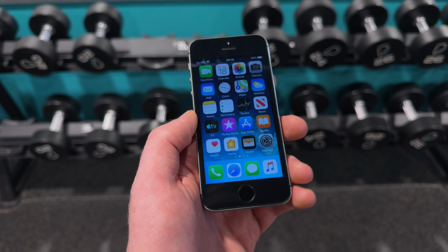The 4-inch Retina display still holds up well. With an 1136 by 640 resolution, it's not even classed as HD, and yet text and icons still look really sharp and crisp at 326 pixels per inch. But this is a standard LED display, so the contrast ratio suffers quite noticeably. Blacks aren't truly black like on an OLED today, and it can't display proper HDR content.